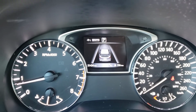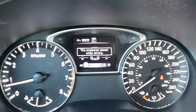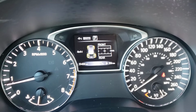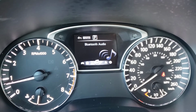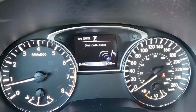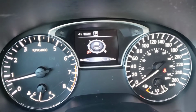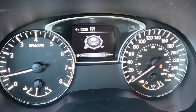In this first screen here, you have a nice little Pathfinder icon, and if you switch over to the next screen, you've got your tire pressure, so you can check the tire pressures. Next, you've got your all-wheel drive control, so you can see where the power is being sent. Next, you've got the audio, so you can check what's playing and adjust it without ever having to take your hands off the wheel or even glance at your infotainment system while you're driving. Next, you've got a little compass there, and as an added bonus, you do have a little Pathfinder in the center there. You can even adjust the color of that Pathfinder, which is a pretty cool feature.